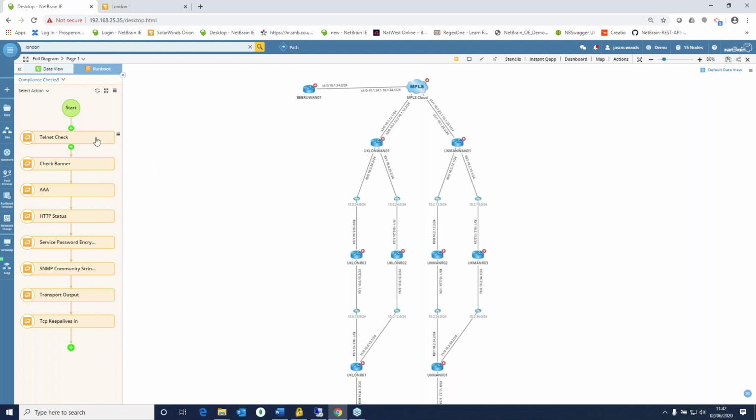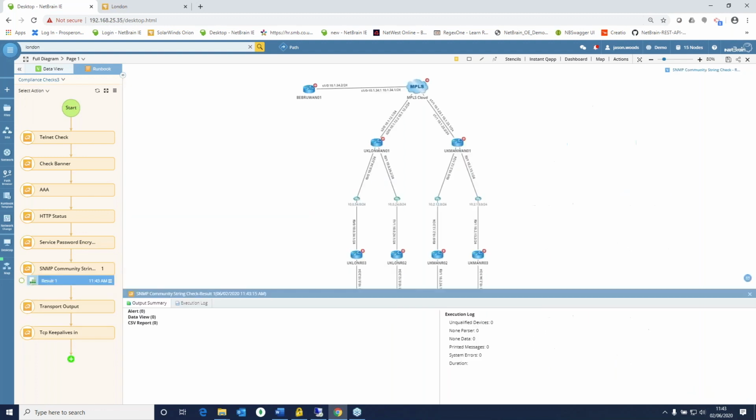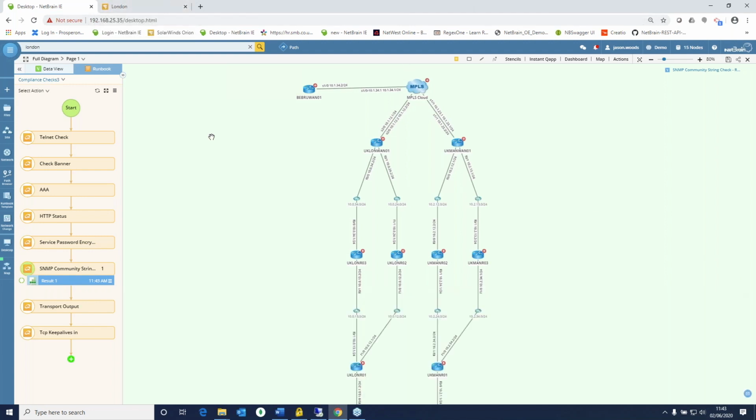Here you can see we have a number of nodes that are going to go out, run a telnet check, check for AAA authentication, check that password encryption is in place, and check for community strings to make sure that we don't have weak community strings on our network. Obviously, all this information can be pulled either directly from the CLI or from our other tools such as SolarWinds via the API. And then we can just go out and run all our compliance checks here.